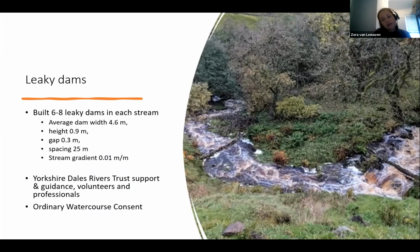So here's a little bit of information about the leaky dams that I built. The ones in the main impact stream had an average width of 4.6 meters and a height of nearly 1 meter. They had a 0.3 meter gap beneath them, and they were spaced at 25 meter intervals on average. The stream gradient was 0.01 meter per meter, which is quite steep, really. The dams were built following the guidance of the Yorkshire Dales Rivers Trust and with their support with volunteers and professionals. And of course, I obtained an ordinary watercourse consent before building the dams.